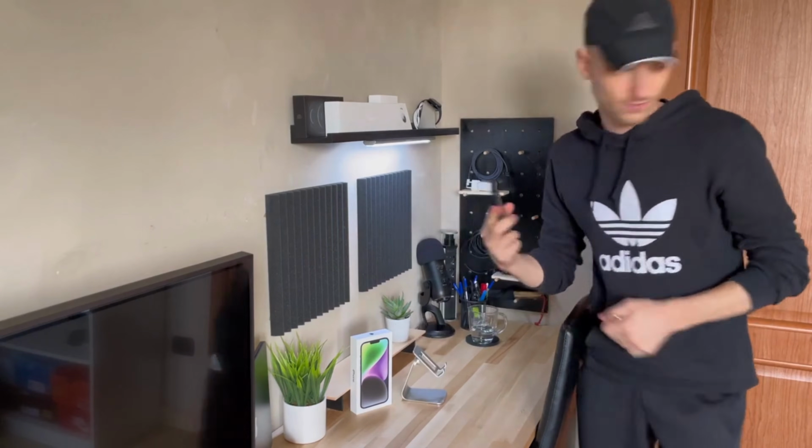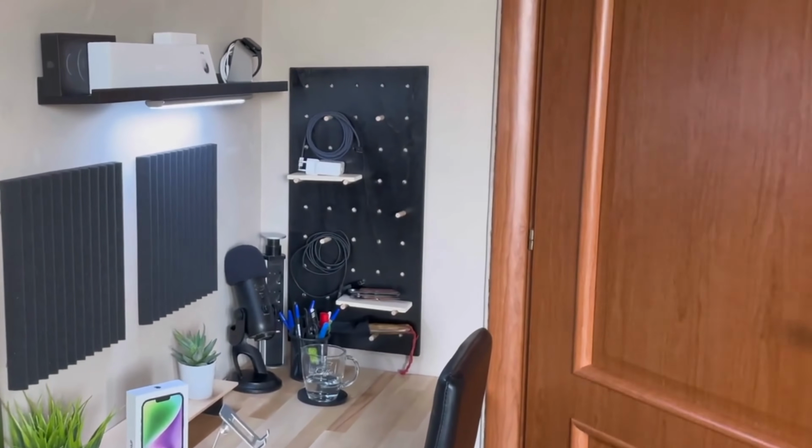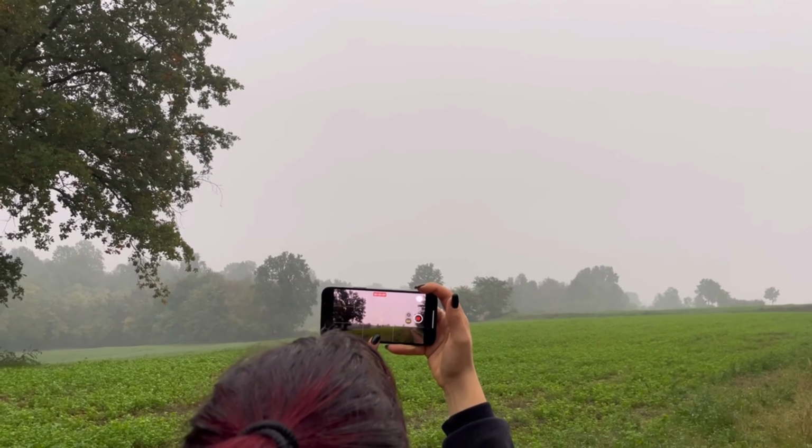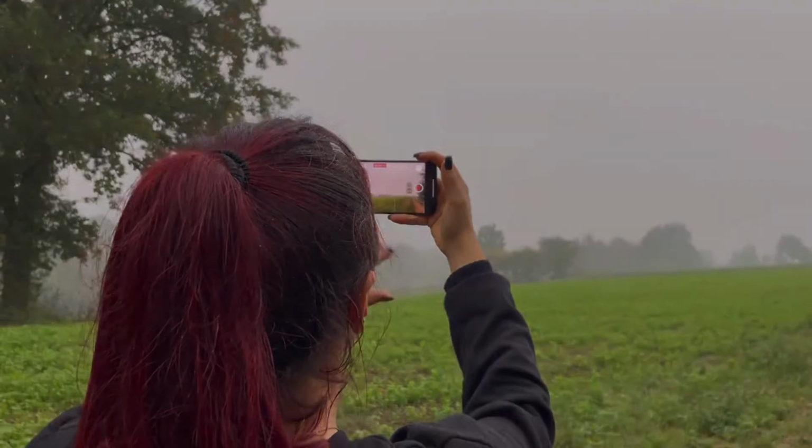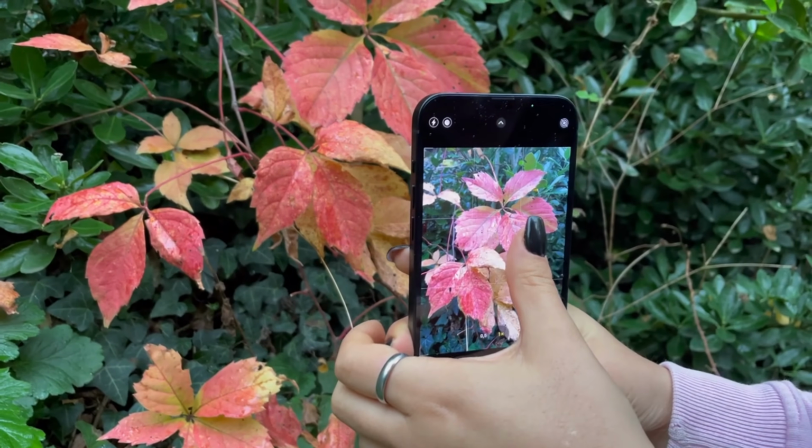So I picked up this iPhone, called my favorite photographer, and went out to capture some of the colors in this amazing world. As our first test, we took a few close-up shots on a gray day and in a not very well-lit environment with a lot of vegetation.